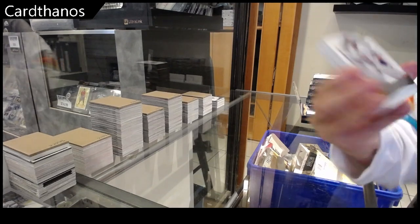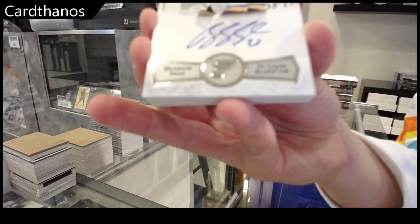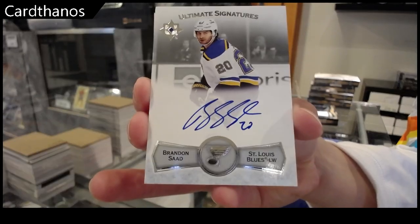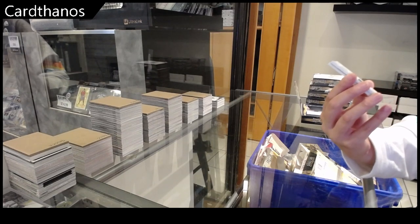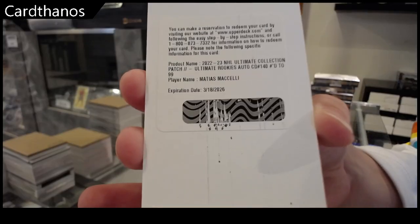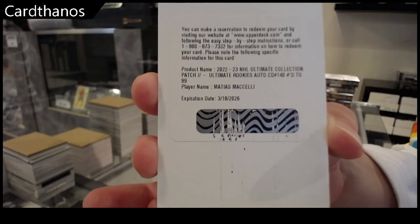We have a base card, number 149 for the Islanders of Ilya Sorokin. Ultimate Signatures for St. Louis of Brandon Saad. We have an Ultimate Rookie Auto, number 299. Wow, 299 rookie autos. Matthias Michelli. Unfortunately, they're both redemptions. But 299 rookie autos is pretty good for one case.